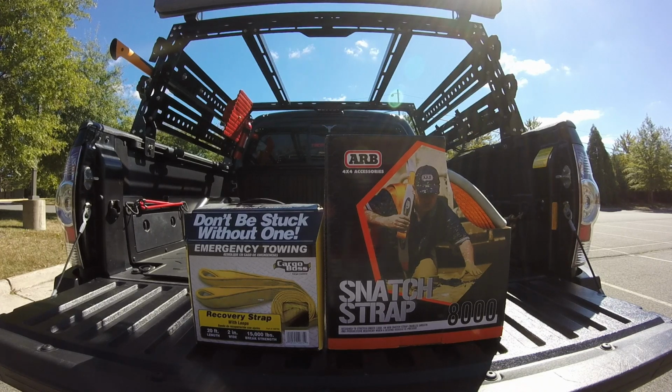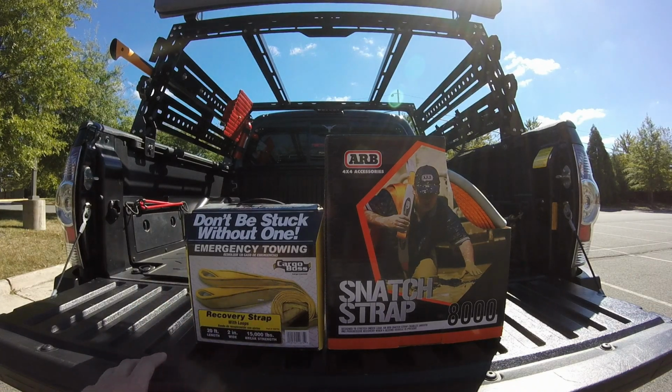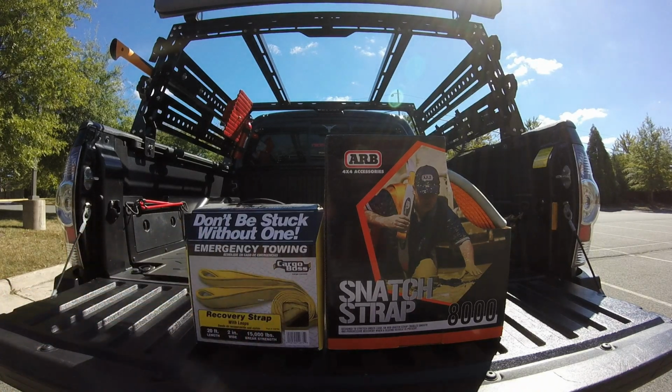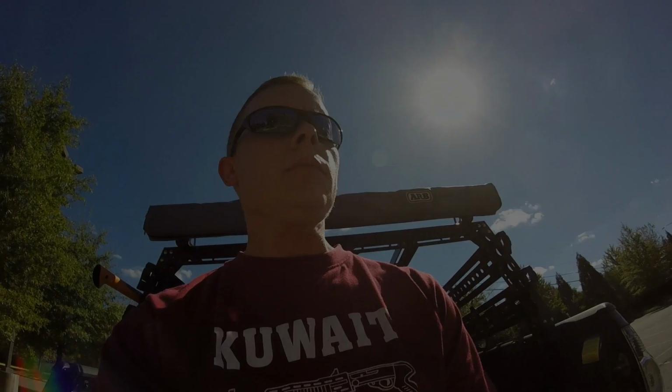If you do get stuck and have one of these, it's fairly easy to pull yourself out, assuming you are going off-roading with a friend at least, who will be able to actually do the pulling. One quick thing to mention, if you are getting these, I would recommend not getting them with the metal hooks on the end where they attach, because if the hook comes loose for some reason, or if the strap breaks and that hook comes flying loose from your truck or whatever vehicle is pulling you out, that quickly becomes a deadly weapon that can either damage your truck or you and put an end to your day quickly. So avoid any kind of metal hooks at all costs.